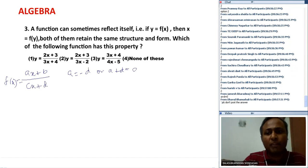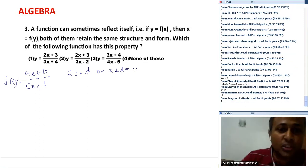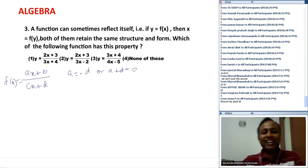A lot of people have, okay, I get the point, Dhaval, but the point is when people post the answer, you don't know if they're posting the right answer. So don't worry too much. There will be enough cases where people will be posting the wrong answer. That's just what a person thinks of as the answer. So don't get too perturbed. Okay.